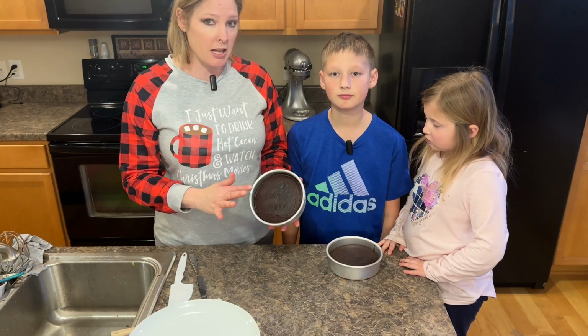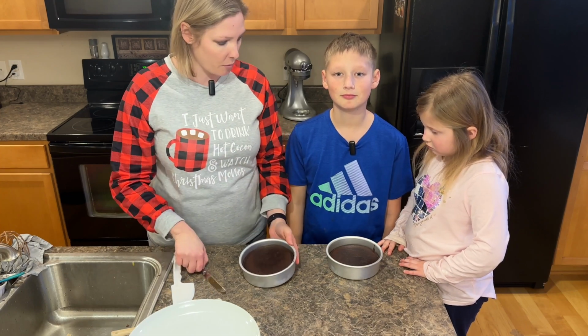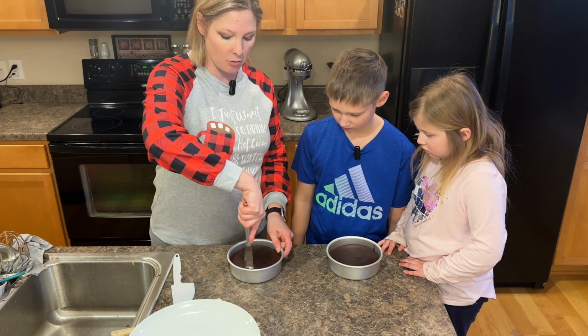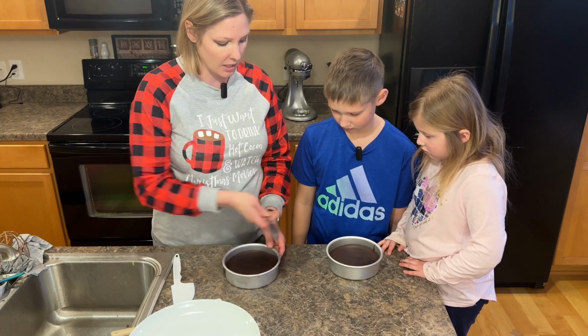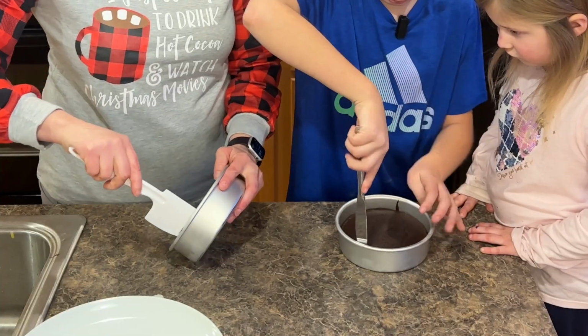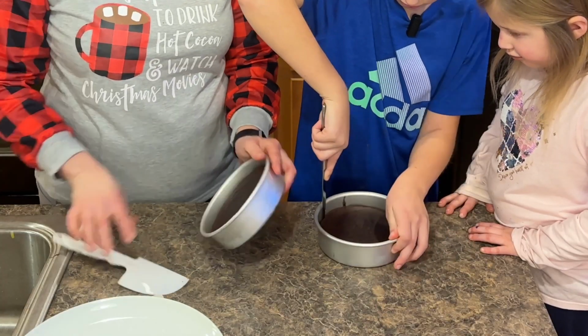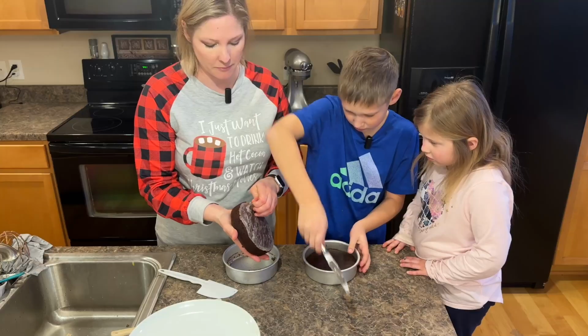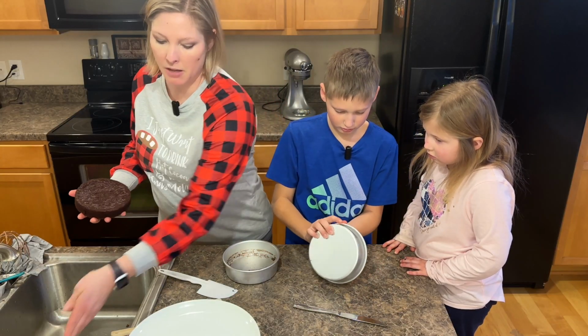All right, so we pulled these out of the oven. We let them cool down before we took them out. I'm going to just run a knife around the edges, and then I'm going to very carefully remove it. Oh, that parchment paper on the bottom was a lifesaver. I'm just going to peel the bottom off.